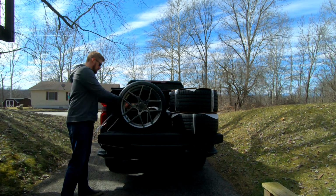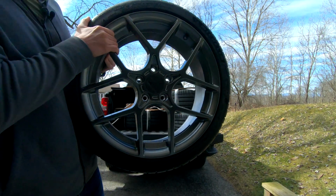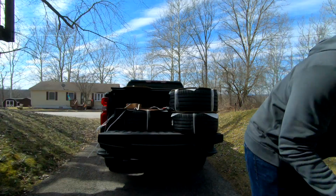What do we got back here? Actually, I am going to move this. One more look. Let's see if you can get a better look on that. I'm gonna put this right down here.